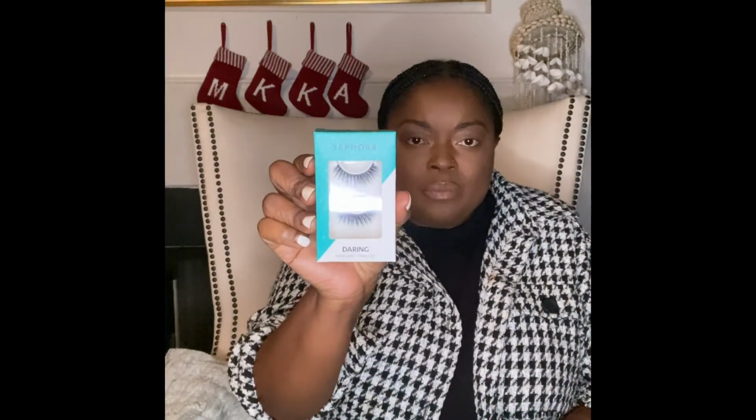We are going to apply our lashes. This is like my favorite part. I love lashes. Again, they change your entire face. So today we are using some lashes from Sephora. These are in Daring. I love lashes. I get them from everywhere. My absolute favorite lashes are by Lily Lashes, the Miami and the Big Day. Sephora has great lashes as well. So we are going to apply these on.